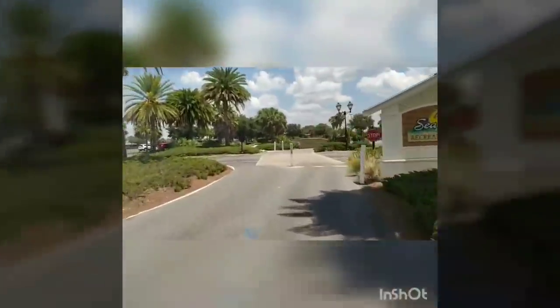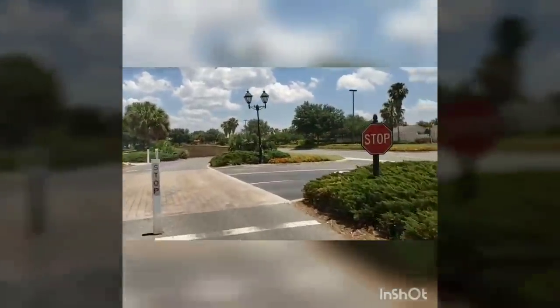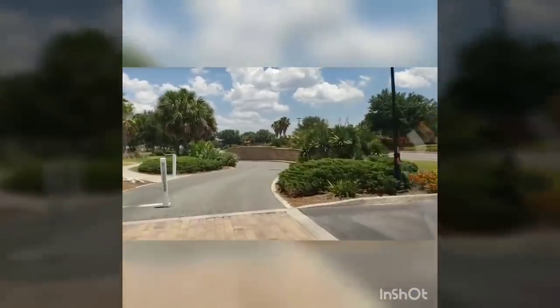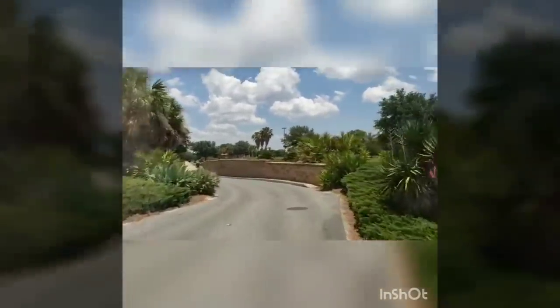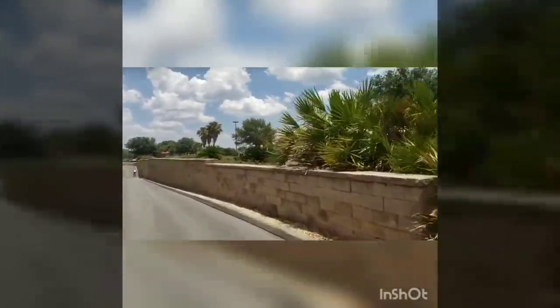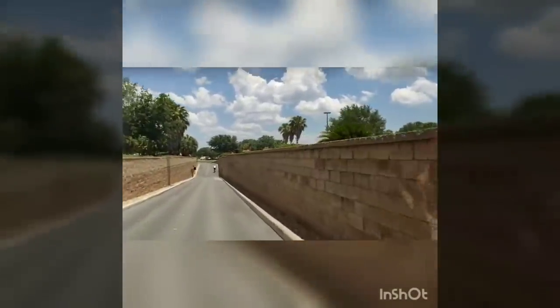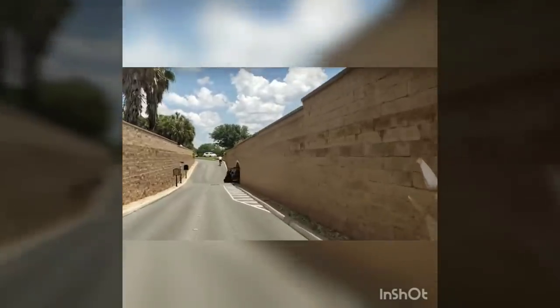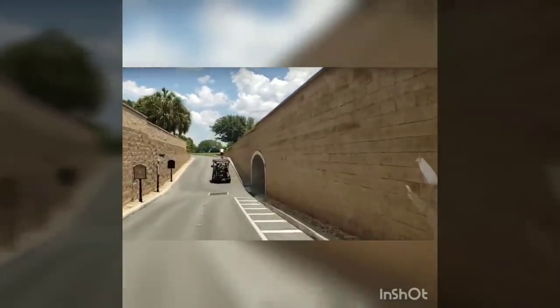And now we're passing Seabreeze. This is a really, really nice recreation center. Had a sand volleyball going on. Now, Linda just pointed out they were playing sand volleyball back there.